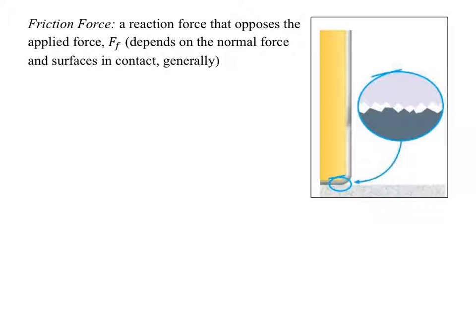Okay, I'm pushing this way. Friction is a responsive or reactive force. So we say that it depends on two things: the normal force and the surfaces. It makes sense to think about the surfaces because those are actually what create the friction, right? The two different surfaces are what create friction. So it depends again on the surfaces, that's obvious.